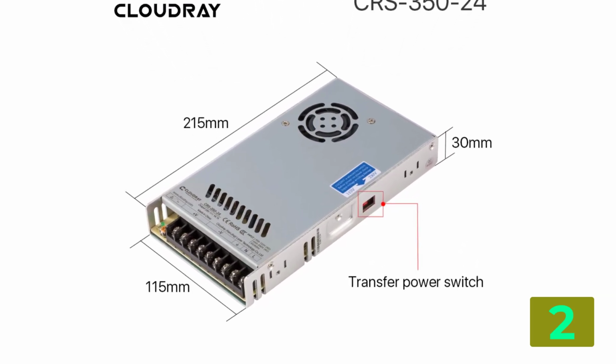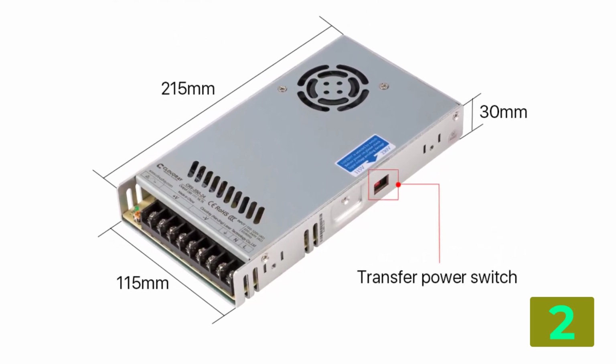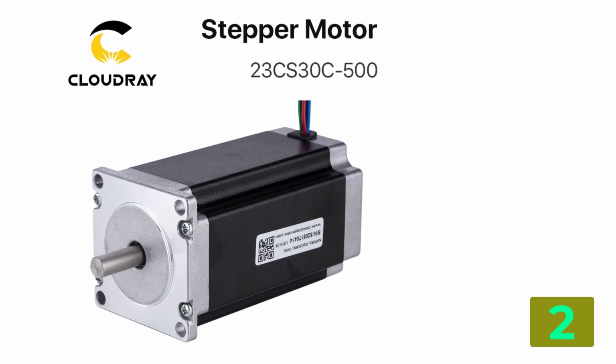M, current, phase, 5.0A. Type, hybrid. Power supply, 350 watts, 24 volts. Driver power supply, DC.